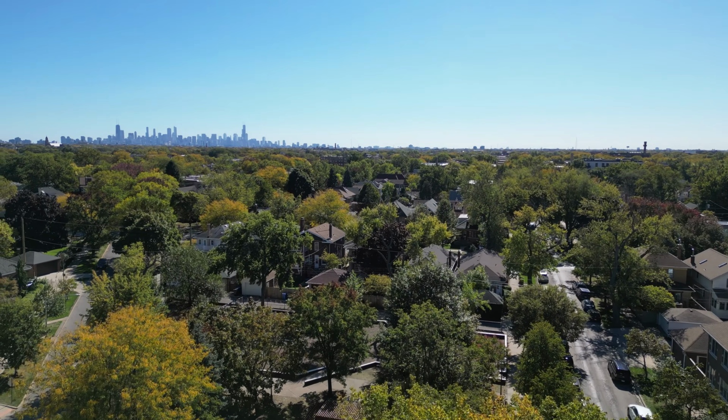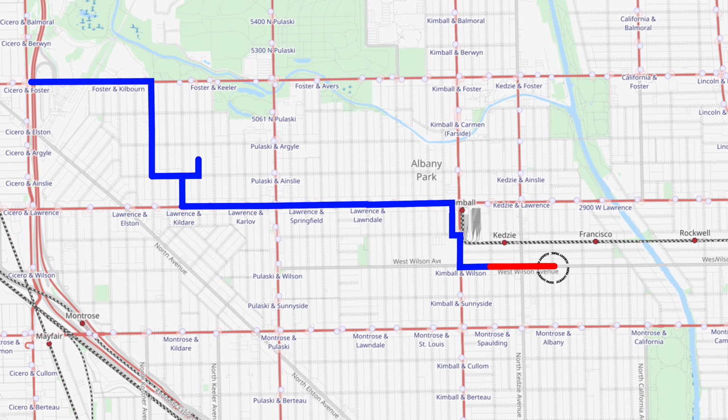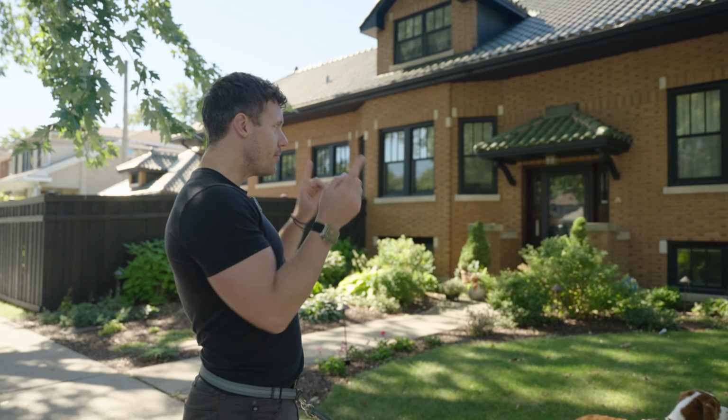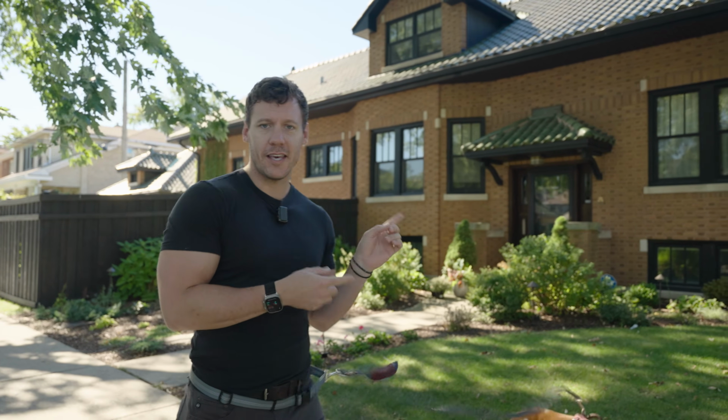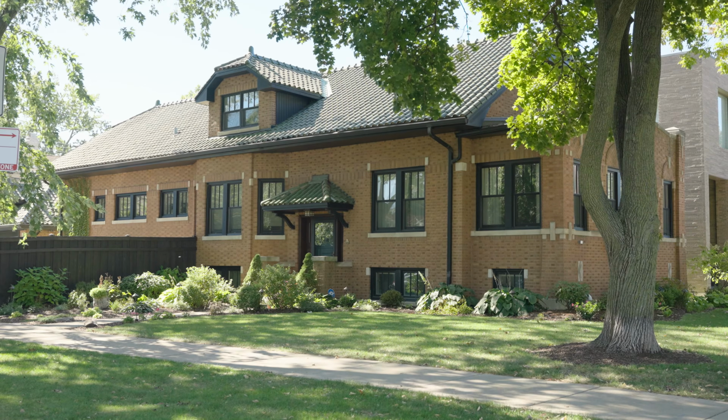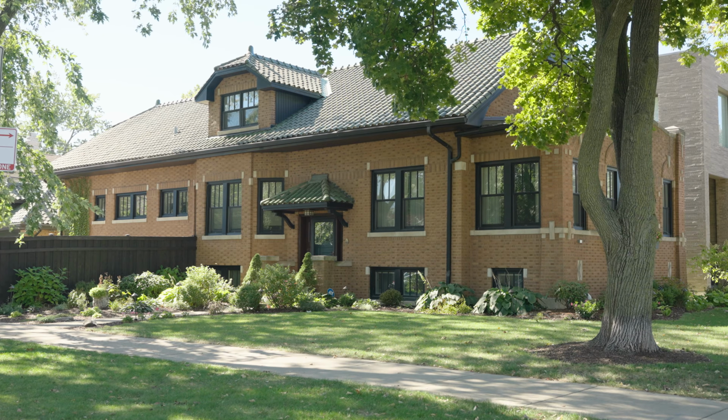So guys, now we are in the historic district of Ravenswood Manor, which is literally one of my favorite little sub-neighborhoods in the city of Chicago. All because of homes similar to this on the corner of Francisco and Wilson that I fell in love with this neighborhood. The area is fabulous.